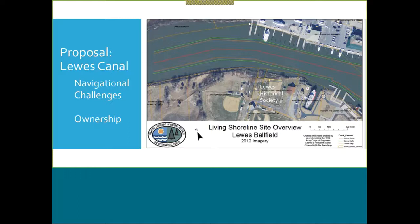Christy or Brian? Yeah, this is Brian. So like Mike said, most of this work's going to be done during low tide, and there's really not going to be any in-water work. So that's really what I'd be looking at. So we don't really have any fisheries concerns here, and I don't have any records of any rare, threatened, or endangered bird species in the marsh.